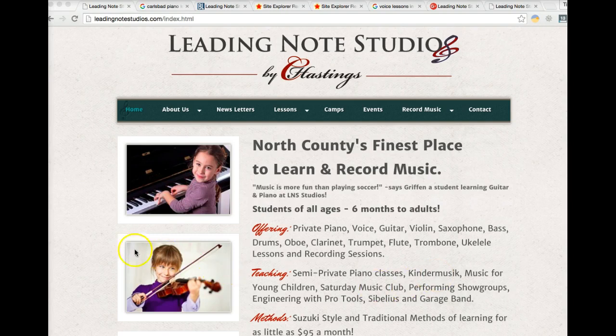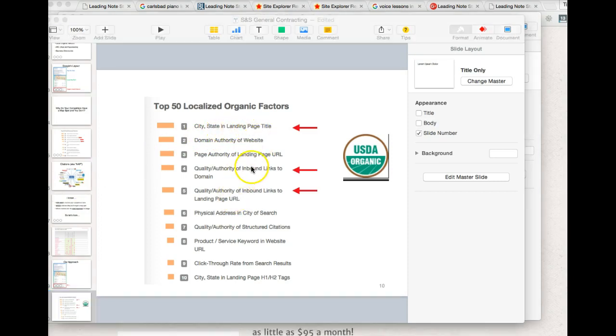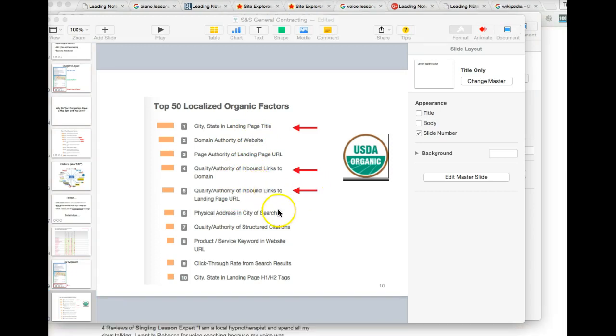Moving back to the factors though, beyond the city and state in the landing page, you can see that two of the top 5 here have to do with what are called inbound links or backlinks. And backlinks are basically portals from one website to another.